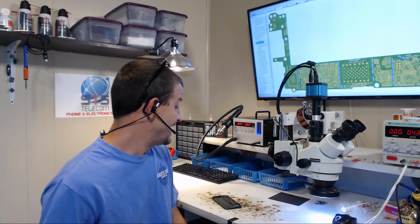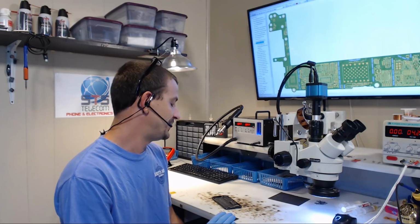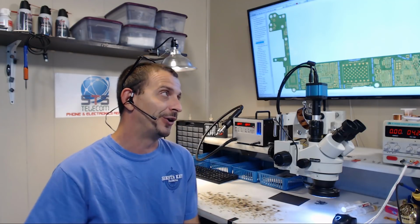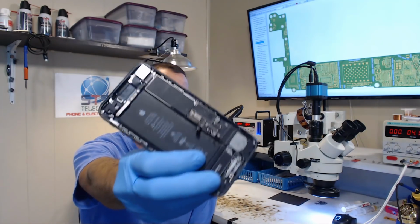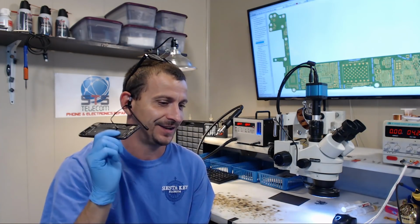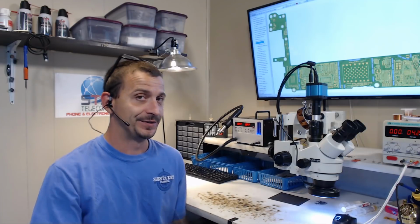Now, with all that being said, as long as Apple continues to use long screws next to short screws, people are always going to do this to phones, and I am never going to have to eat out of the trash cans, ever. So, today we're going to be working on an iPhone 7 that was sent here for no image after something.